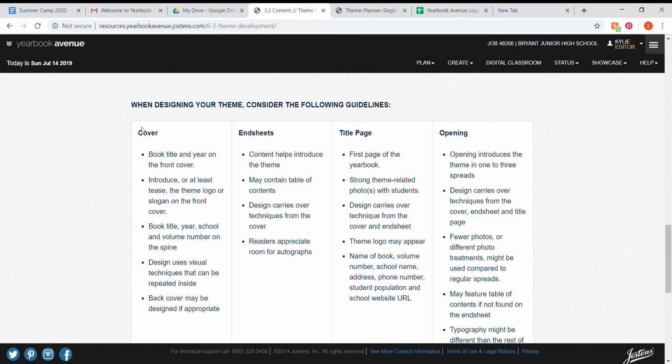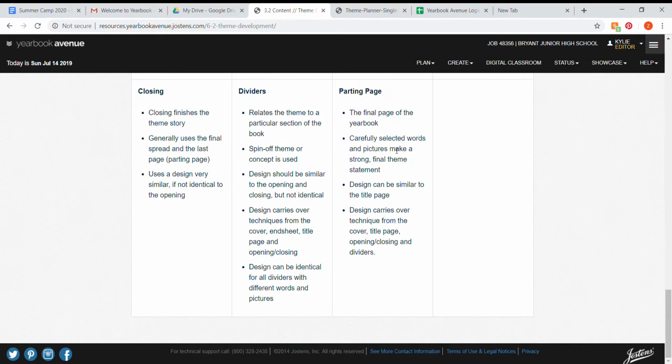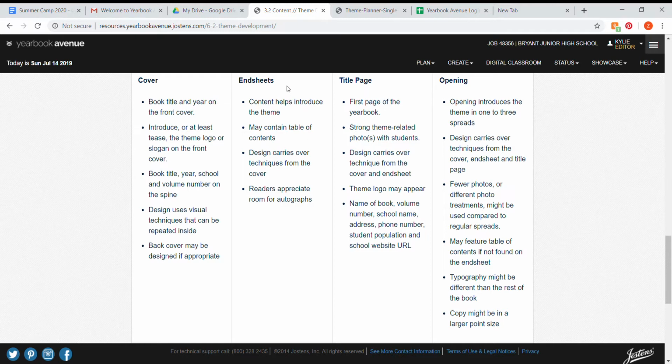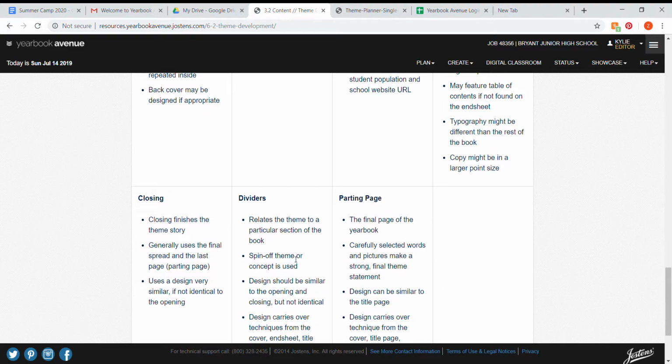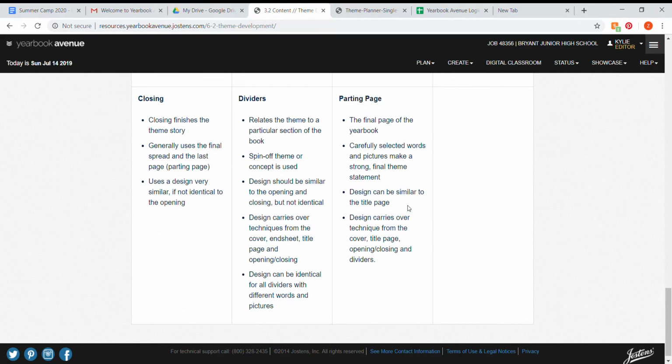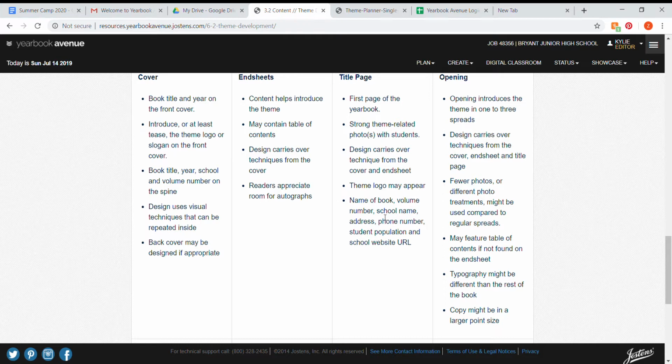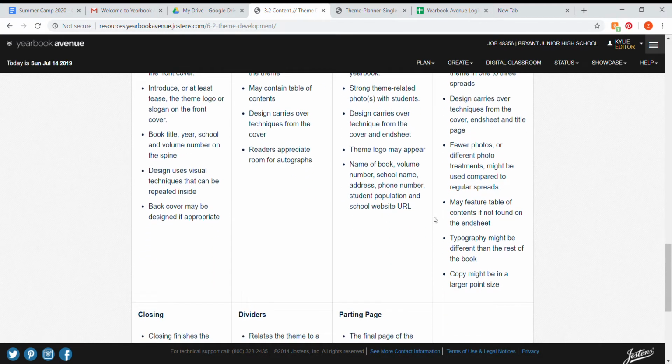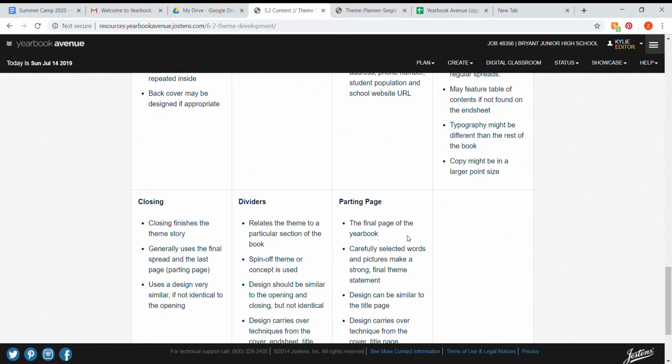They tell you exactly how to go about each of the pages. Notice that we're not doing end sheets. I took that off of this assignment because we don't need them. We don't print them. We're not going to do a parting page. Parting page would be reflective of the title page. Title page opens up and shows all the school-related information, introduces the theme for the very first page, and then we have the opening, which actually has copy on it, and it's a double-page spread. Title page is a single page. Opening is 2 pages. Parting page is a single page.